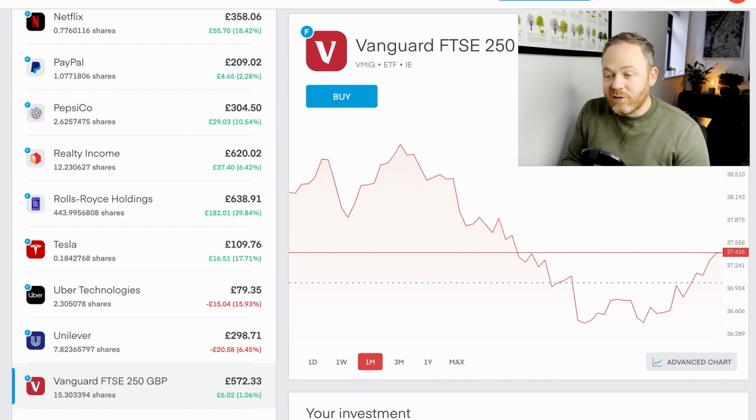Typically, over the last few years, there's been a lot greater growth in the 250, basically because there's more growth within smaller cap companies. They can increase their value a lot easier than the likes of Unilever. Unilever is not going to increase its market cap by 100% over the course of the next couple of years, but a FTSE 250 company could.